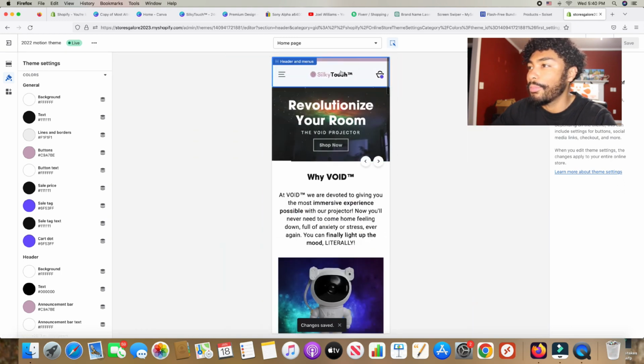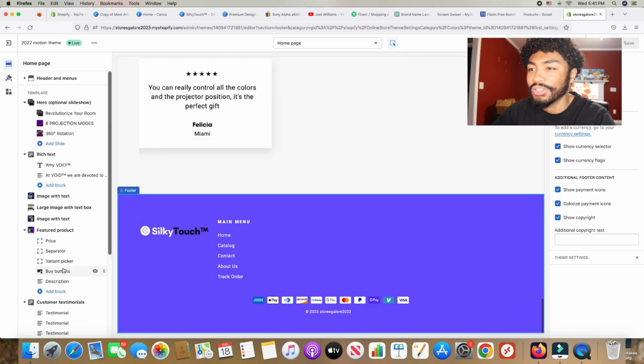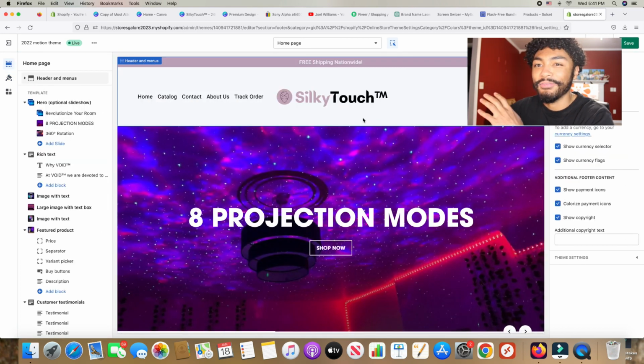And you want to go to the mobile version as well, so it looks good right here as well. And then you also want to go to the bottom, and then let's say we wanted to change this color. We can change this footer color to this, and then you guys can see this white background looks nice. And you guys can't forget this as well.